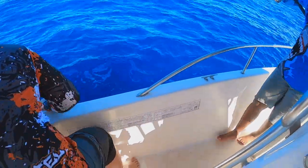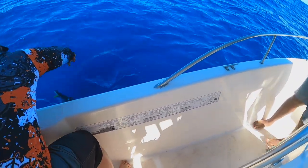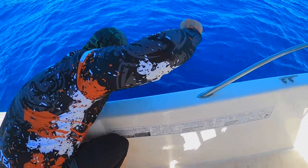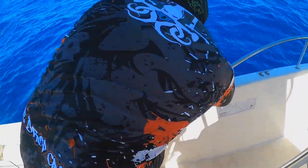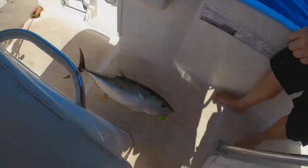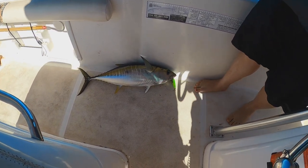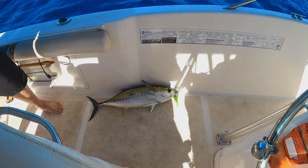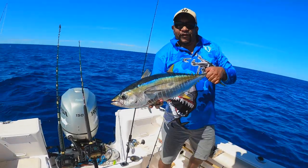Oh no, only them little hooks will hold, mate. Just grab him by the tail. Come on. Woo! Yellowfin! Little yellowfin! Good little size for eating, man. How did you beat 10 sharks busting up in the bait ball? Good job. What you got there, Carly? Woo! Nice yellowfin.